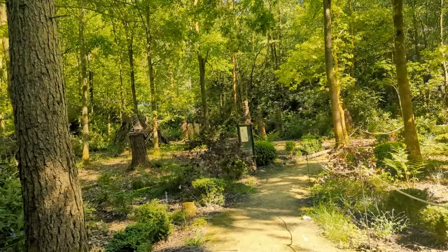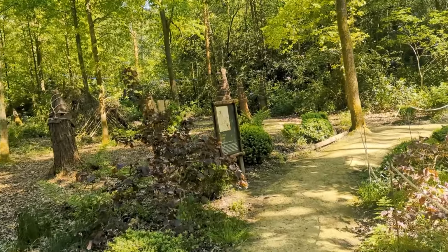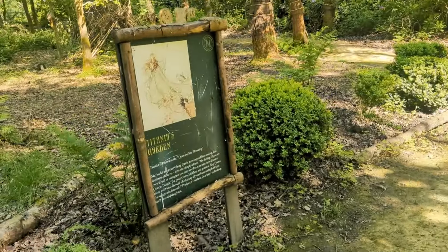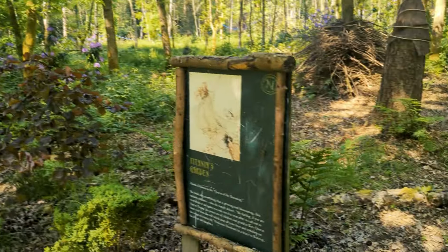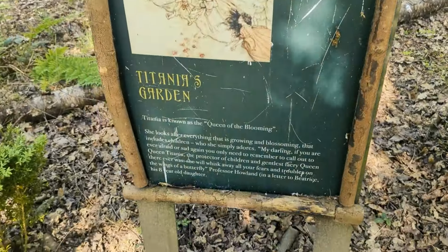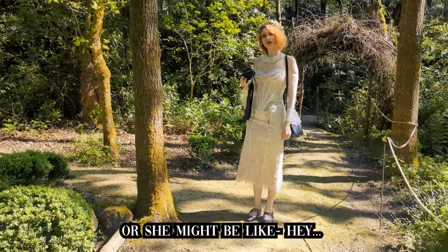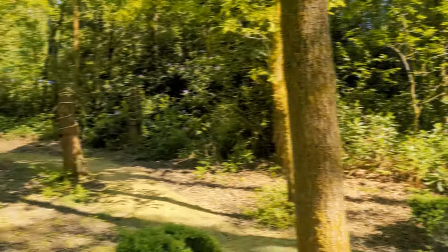Oh, look at these. Is it Titania's garden? Yeah. Oh my gosh. You're giving Titania today. Queen of the fairies. No, I didn't get cursed. She'll probably bless you for looking so marvelous. She might just be like, hey, this is my look. Yeah, you steal her look.